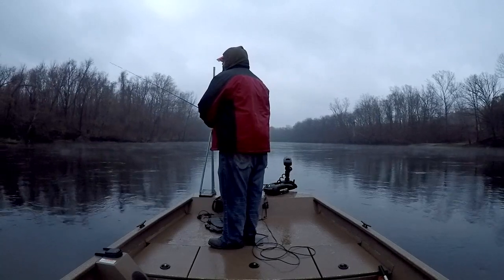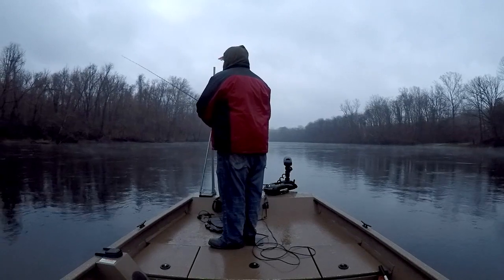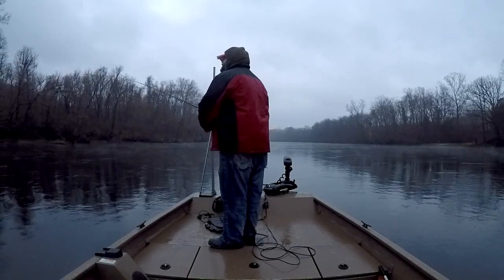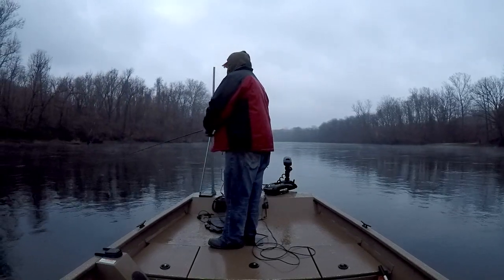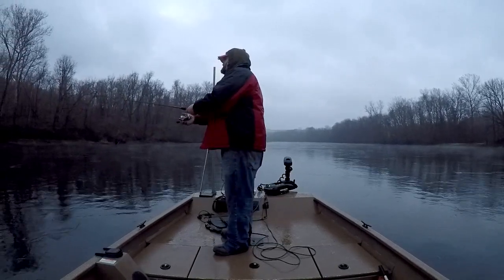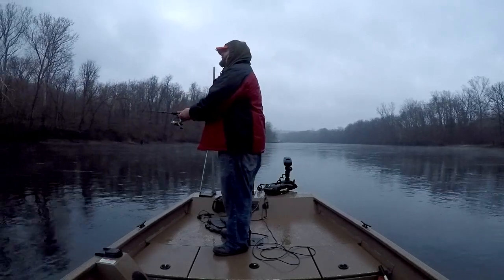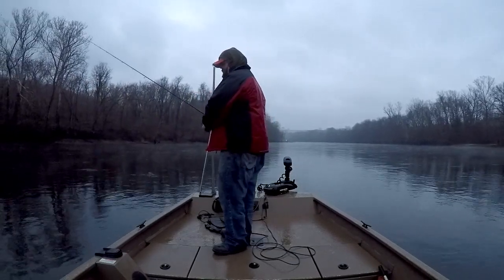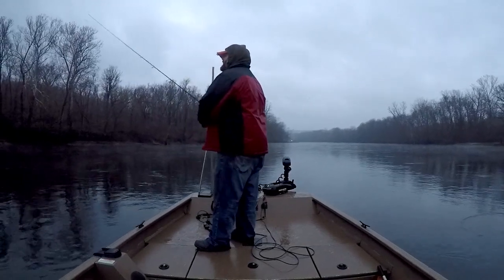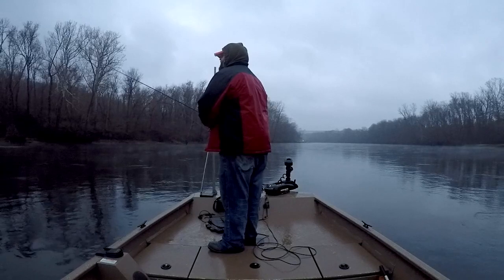Right now I'm giving the jig a pretty aggressive pop and then letting it sink back down and hit the bottom. Over here on this side, when you go past that boat ramp by about 100 feet, it starts to get pretty shallow, so I can start to work that jig a little bit faster.